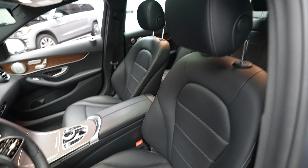Sunroof. Nice wood grain accents throughout the vehicle. Blind spot assist. Mercedes-Benz C300 and 4MATIC badging. And a power opening and closing trunk. Trim here in the rear, and the premium Burmester sound system throughout the vehicle.